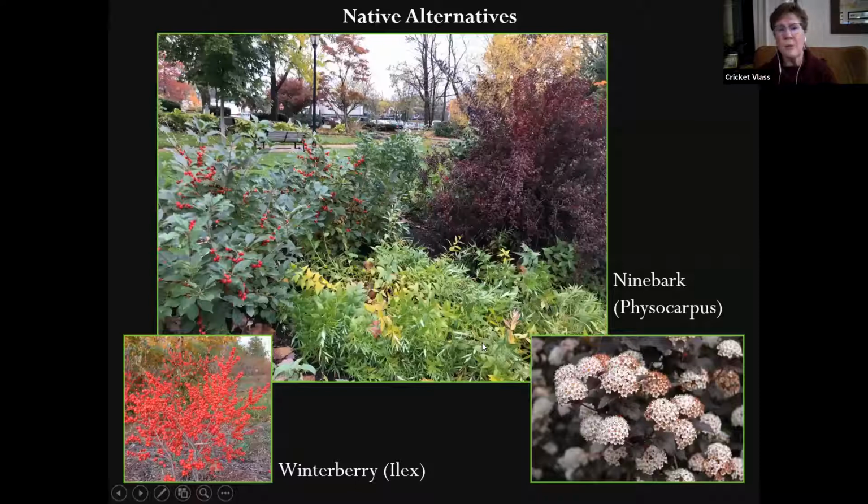Some alternatives you might want to think about are, if you've ever had a chance to walk around Central Park, the small park up in the square near the post office, we took one of the largest beds there about 4 years ago. We started a renovation, and we really wanted to highlight native plants and focus strictly on them. And I'd love to see, we're trying to do more and more of this throughout town. And I'm very pleased with the results of this.